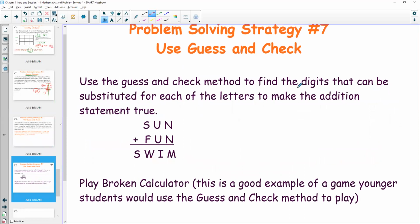All right, this is a guess and check problem. So what we want to do in this problem is find the digits that can be substituted into each of these letters to make the statement true. So, let's see. I know this is an S and this is an S. So I'm going to start there, right? Because that's the only weird thing in this puzzle. Because I'm going to add S and F and get a 2-digit number. Well, that means that this has got to be a 1. I can't figure out how I would add 2 numbers and get more than 20. So let's make them a 1.